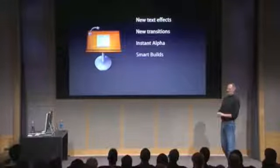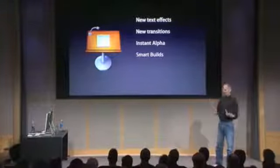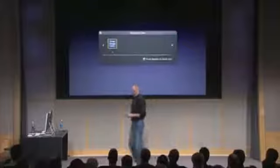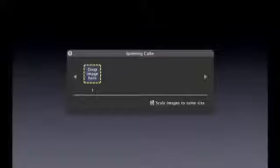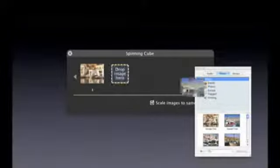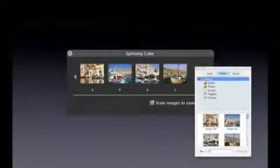We also have smart builds. This is very cool. It allows anybody to make very high production value animations very easily. So we start with a little heads-up display with some drop zones, and we, let's say, go to our media viewer, and we go into iPhoto, and we just drag some photos in. Right? We drag our photos in, whatever this happens to be, some travel photos, could be any kind of object you want.